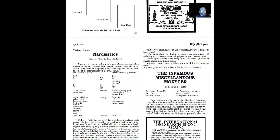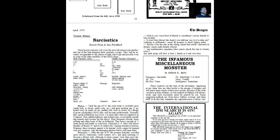Narcissistics. Ah, variant humour. Narcissistics. These horrid creatures will scare the most adventurous intellectual out of the foul dungeon these creatures occupy. They will be instantly recognisable to any player of high school age, and possibly even to some of the older members of the D&D clique. Male narcissistics: jocks. Female narcissistics: groupies.